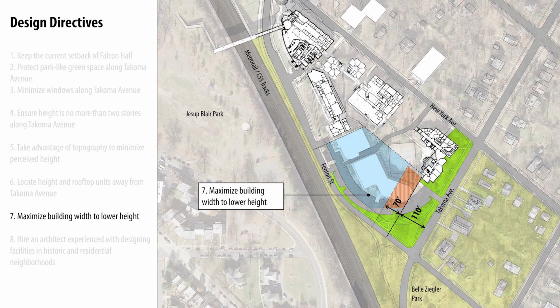The other aspect was to maximize the building width and lower the height. So we took all the basic limit lines that have already been established, like how far you can build close to Fenton Street, how far you might encroach into the campus, and the natural limit lines to configure this building around the existing buildings. That is defined by the blue area you see outlined on the site. Now, we could try to build a building in that shape, but it wouldn't work very well from a higher education point of view.